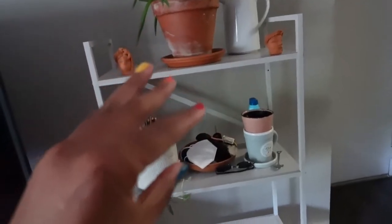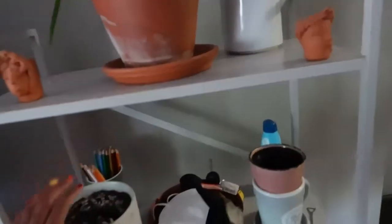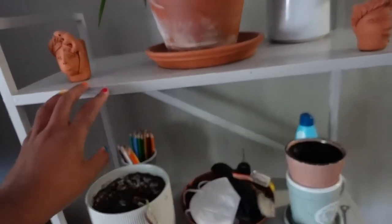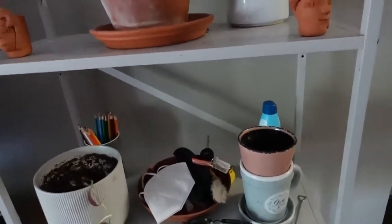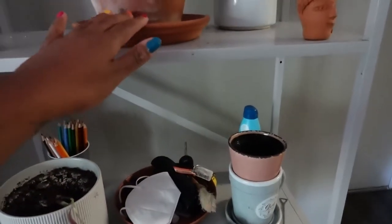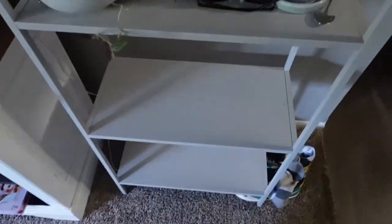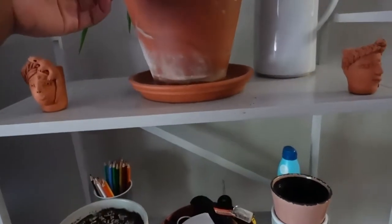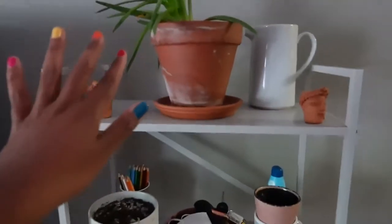I think these would be the last things to move, like the plants and stuff. I won't take this apart, but I'll just take it down first. I'll take all these things off, and then I will put these on the floor here probably and move them over. But my plants, I think, will be the last thing to move, just because I don't want them to get too shocked as they move.